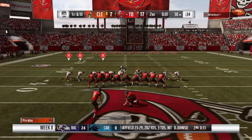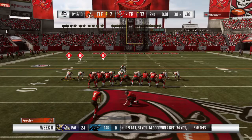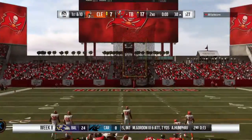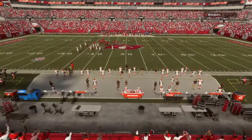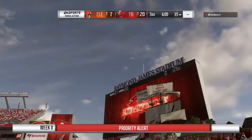So with 1 second left in the half, on is the field goal unit. This officially a 55-yard attempt. And he has got it from 55 yards away. That was never in doubt. So we've hit halftime here in Tampa with the Bucs out in front.